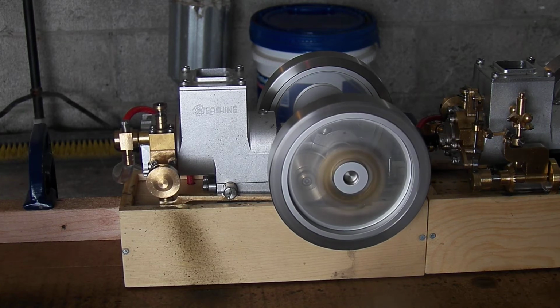The ET7 also, because it runs so fast, runs hot, so I made sure it's got plenty of water in the hopper. And we will just see how long it goes.